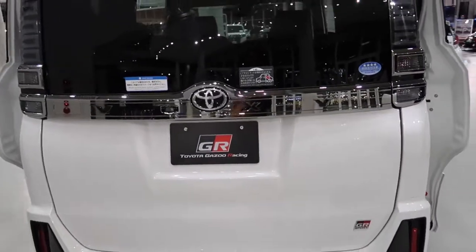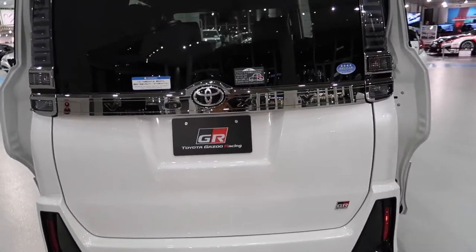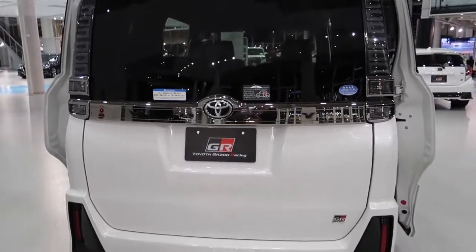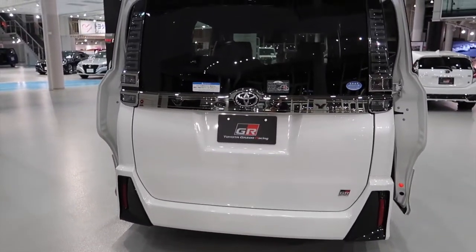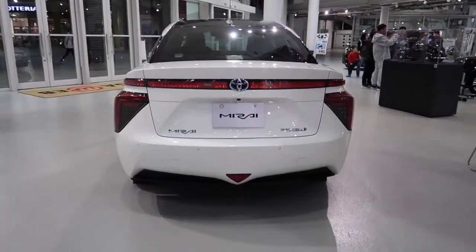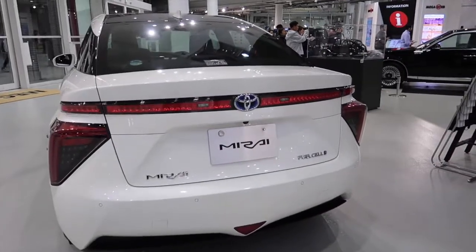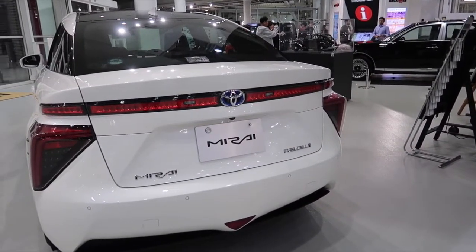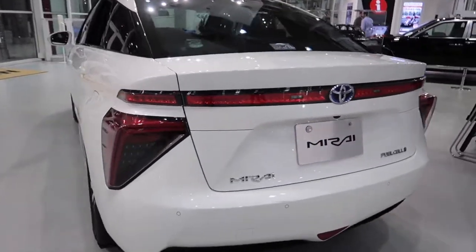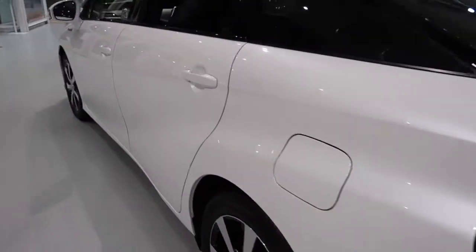Oh, it's not called Toyota Gazoo, right? Oh, it's a Voxy Toyota Gazoo Racing. That's kind of big though. Here's another one you don't see, a Toyota Mirai, M-I-R-A-I, fuel cell. Maybe it's an electric car, I'm assuming.